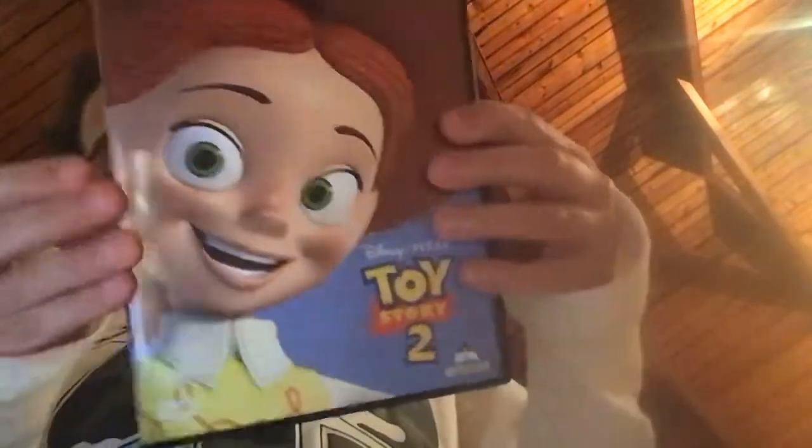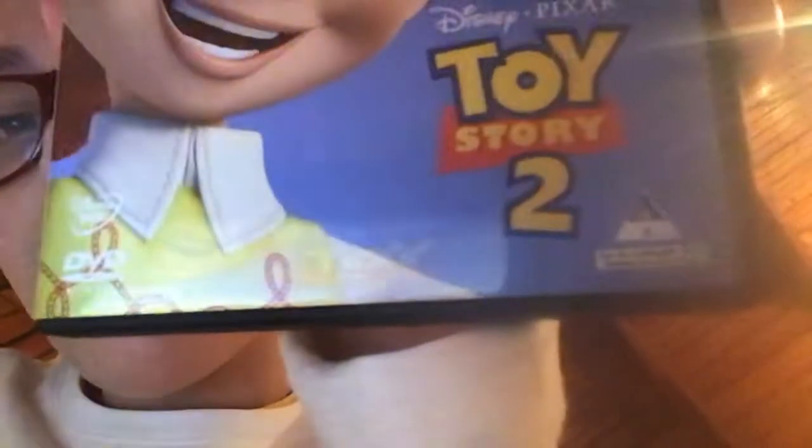I really didn't appreciate that it had no special features. I just thought it was pretty lazy of them. There's the disc for Toy Story 2. Basically the same, just really plain Jane. But now that is Toy Story 2. I personally don't like these covers.